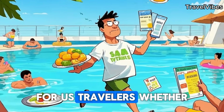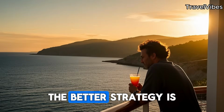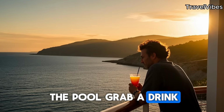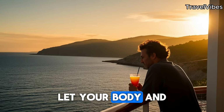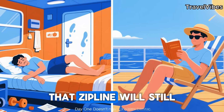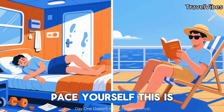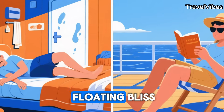For US travelers, whether you're cruising from New York, Seattle, or sunny Miami, the better strategy is to ease in. Take a dip in the pool, grab a drink, walk the deck, and watch the coastline fade behind you. Let your body and brain switch from rush to relax. The ship's not going anywhere. And guess what? That zip line will still be there tomorrow, probably with a shorter line. Pace yourself. This is not a sprint. It's 7 days of floating bliss.